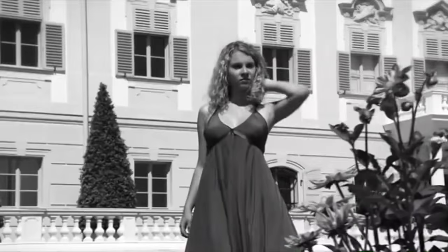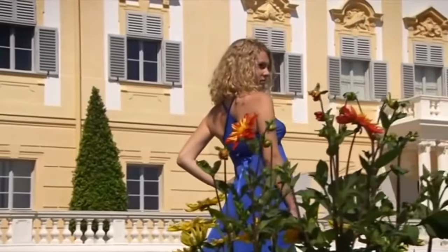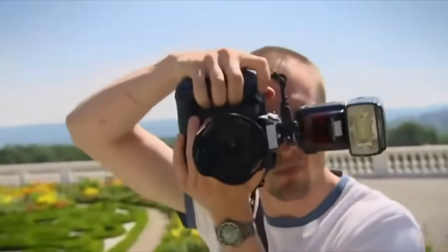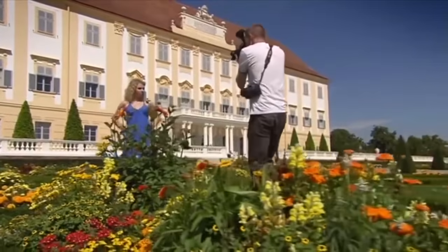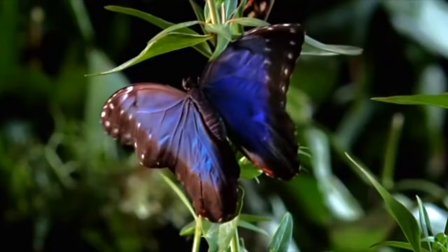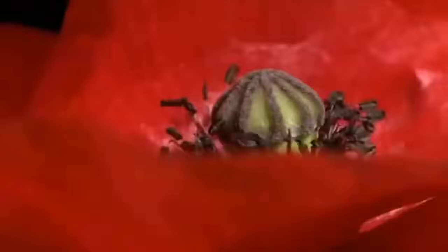Our world is filled with light and color. But what is color?